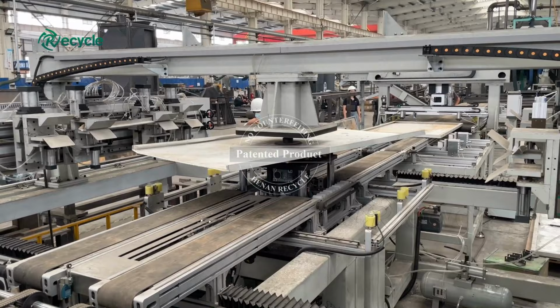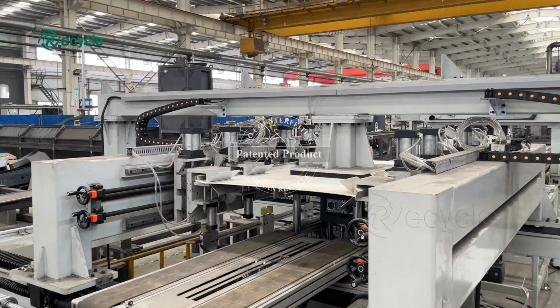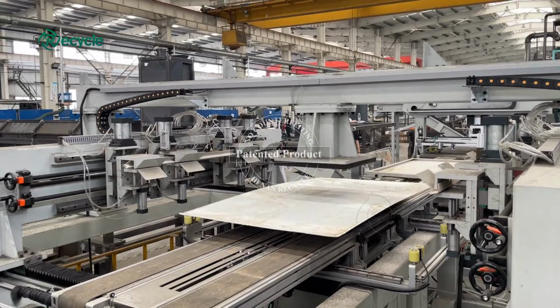In this video, we demonstrate our newly improved recycling process for solar panels. It consists of four parts: J-box separation, aluminum frame separation, glass separation, and EVA sheets crushing and recycling. In this process, 95% of the useful materials in the solar panels are recycled.